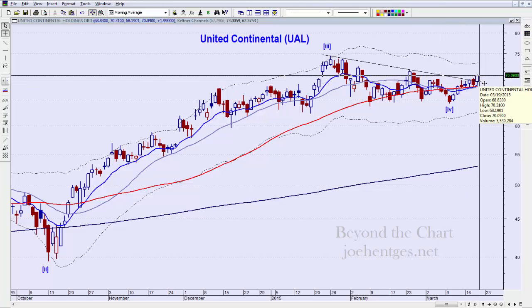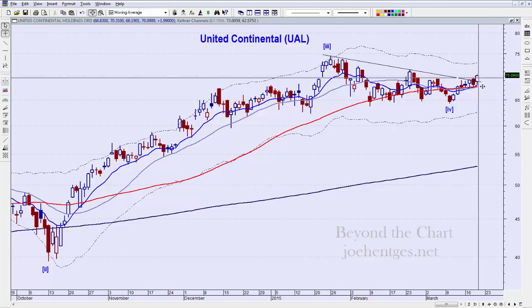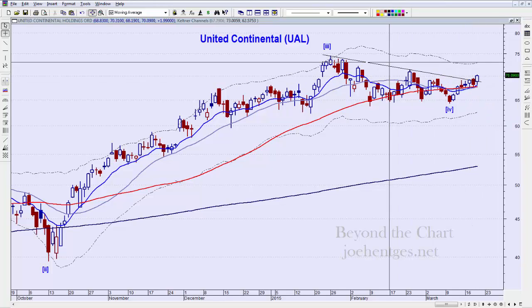I thought we would be breaking and running, and maybe this is the start of it, but right now we've just got this one bullish day here.